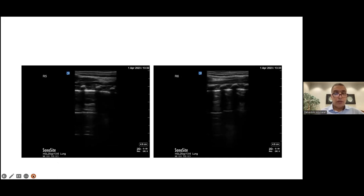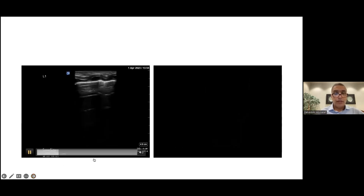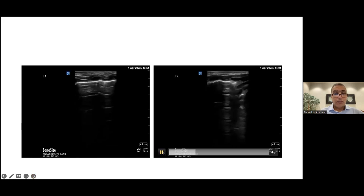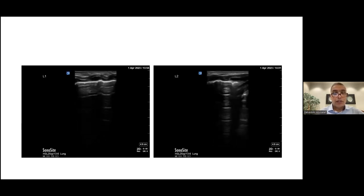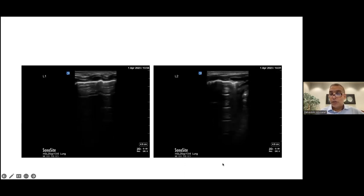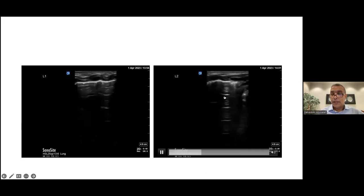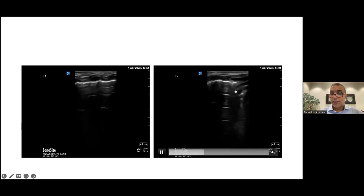Then moving on to the left side, that's L1, beautiful A profile with pleural sliding and comet tails. Then L2, again, it's mainly A profile with comet tails.